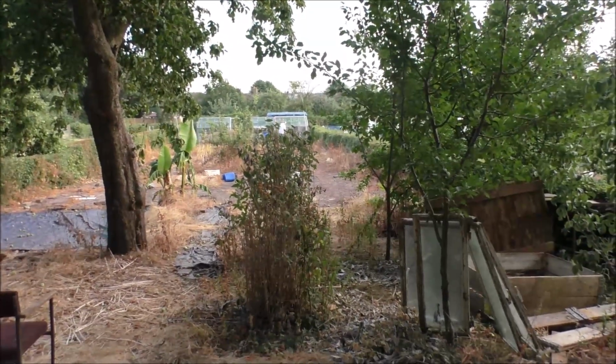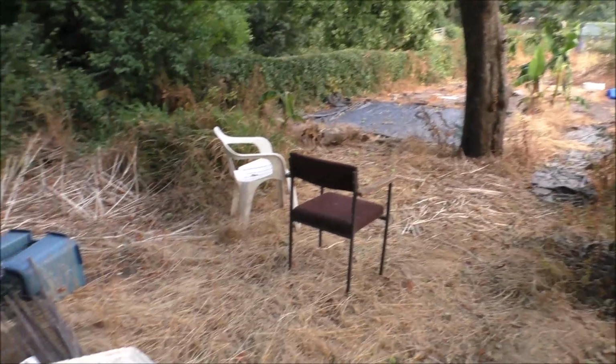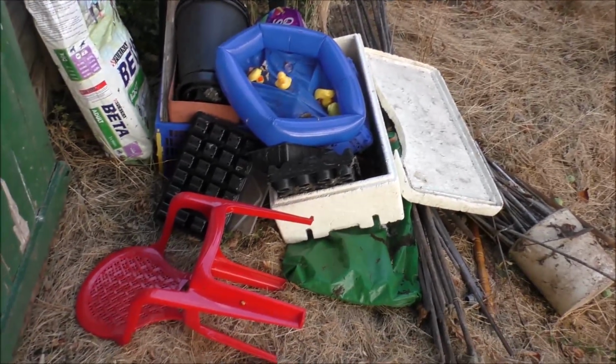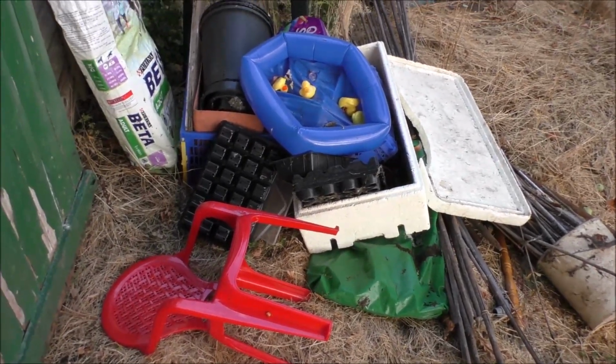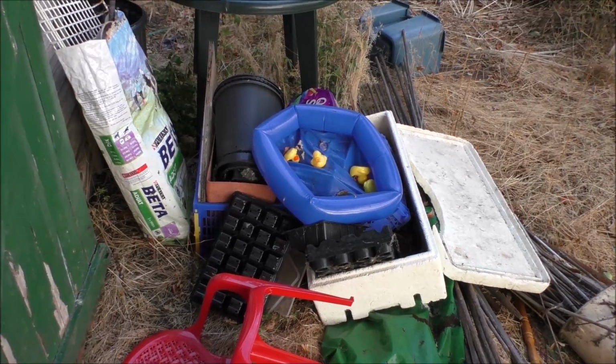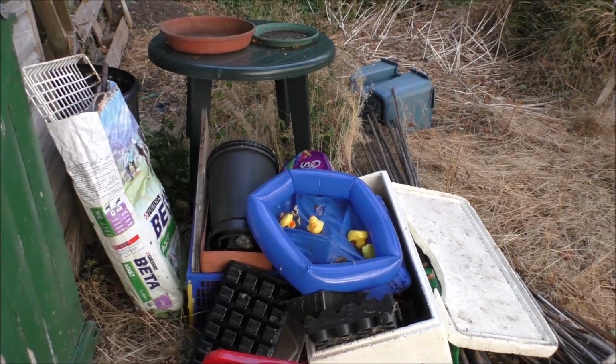But as you can see by looking round, it's in a state. This is stuff that's come out of the shed, most of which is just not going to be reusable and is just going to go straight to the tip.